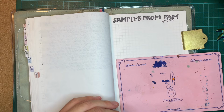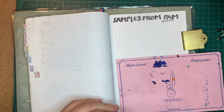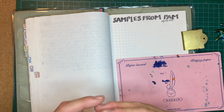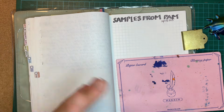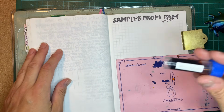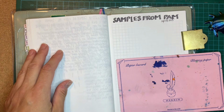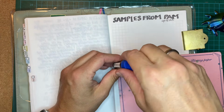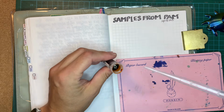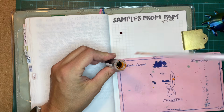I haven't really used Private Reserve or Monteverde inks much. There's so many inks out there that I just don't have the opportunity to use them all. So there's no specific reason why I haven't used Monteverde or Private Reserve inks yet. I'm gonna start, and I don't know what I'm going to talk about. I'm just thinking of having a relaxing swatching session.